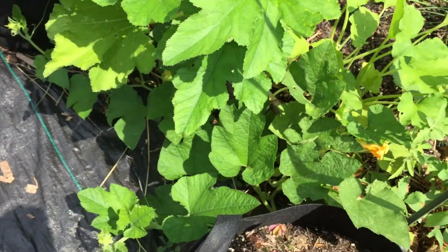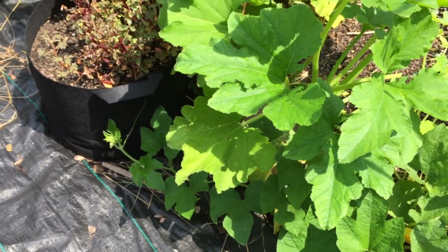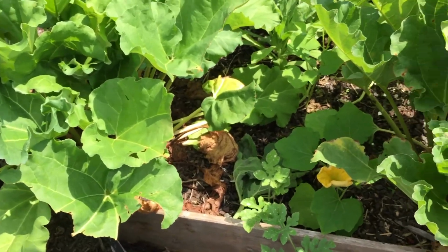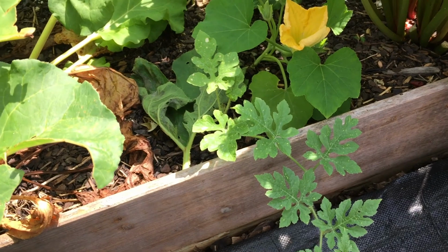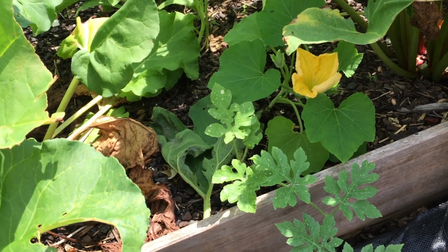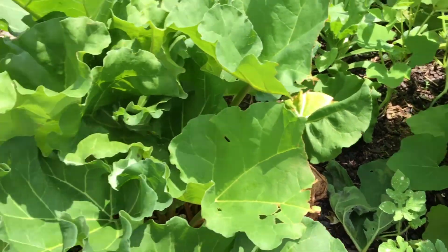I also had a bunch of volunteers, and based on the flowers on it, it looks like most of them are going to be butternut squash, which I'm excited about because that was tasty. My one surviving watermelon, I think, is already ahead of where my watermelons were last year, so hopefully somebody else is growing them or it's self-fertile, so I actually get a melon this year.